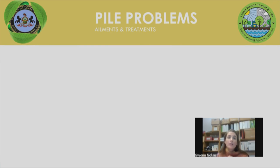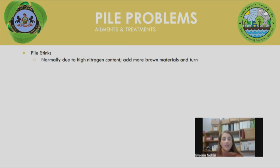Again, these are the reasons people don't start composting, right? These are the fears. So I'm just going to walk through some of them. Pile stinks. This is normally due to a high nitrogen content. Your pile could be going through an anaerobic digestion. Even sometimes you'll find those brown crumbly things on the top, and then when you go in, it's wet and clumped together. So what you need to do is add more brown materials, break up that wetness, and turn it. I would not add water if you're having odor issues, and just continue to aerate and carbon your way through it.